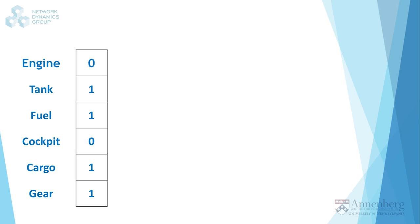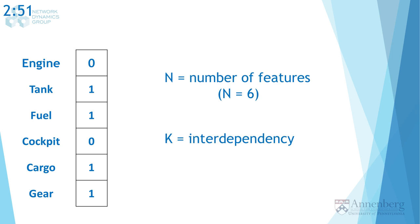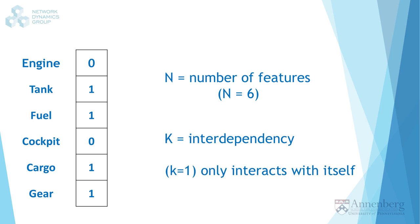So how do we make this into a formal model? Imagine that a rocket can be divided into 6 different discrete features: engine, fuel tank, fuel type, cockpit, cargo bay, and landing gear. The N in the NK space refers to the number of features. In this case, our problem has 6 features, and therefore N equals 6. The K refers to the level of interdependency and counts how many other features each feature interacts with. When K equals 1, every feature interacts only with itself, and every feature is therefore independent. In this example, that would mean, hypothetically, that you could change the fuel tank size without any impact on the other features of the rocket.